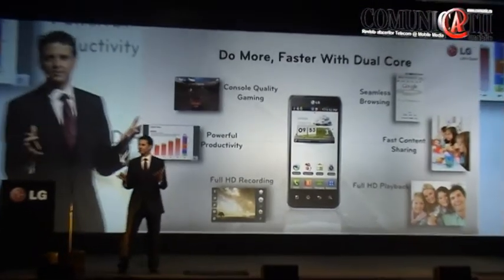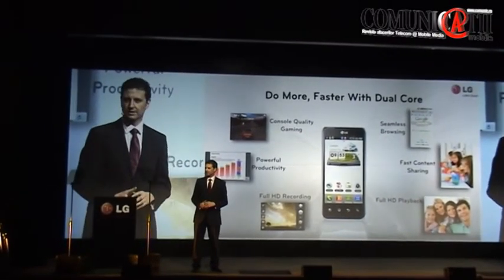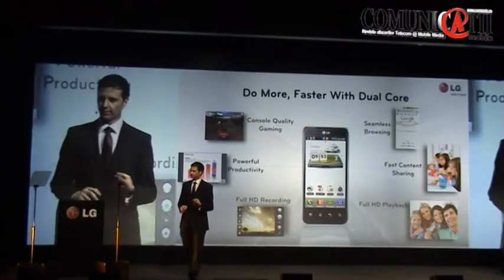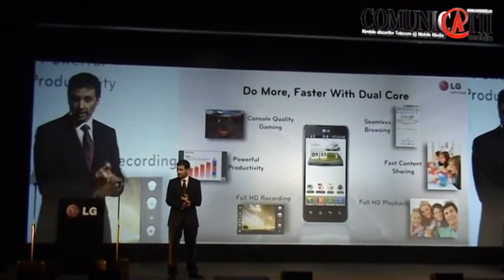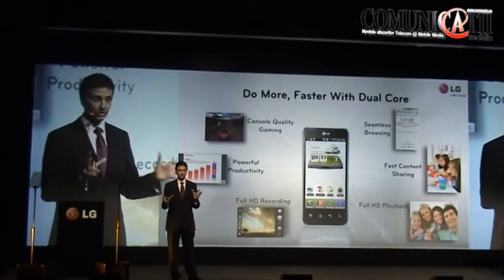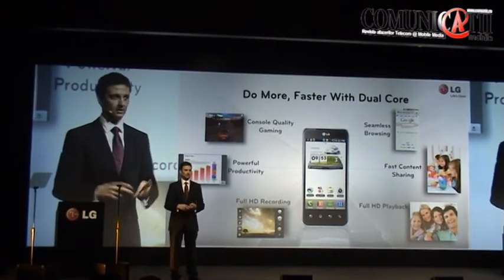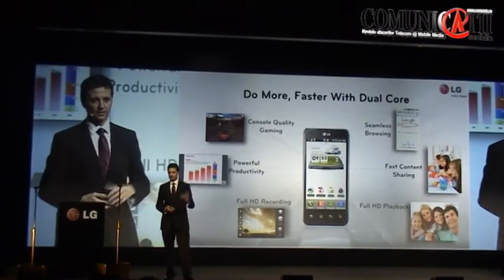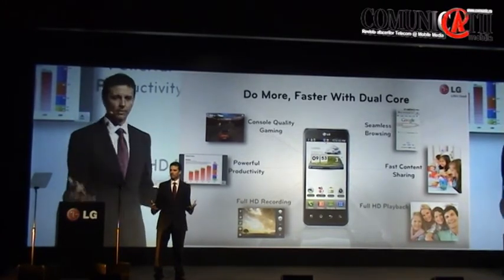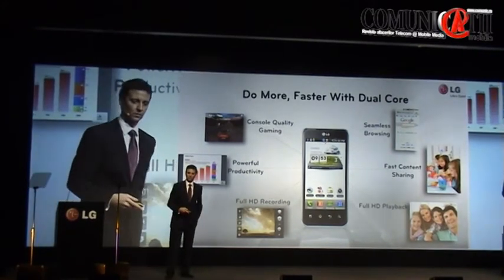So you may ask, is this dual-core technology and this performance war really needed for consumers? What we believe at LG is that this is the case. With a dual-core enabled smartphone, consumers will be able to browse the web faster, for example, by loading the page at a faster speed. They will be able to seamlessly toggle between multiple tasks. They will be able to enjoy high-quality gaming, no lag, and also enjoy high-definition movies and content on the device. That's why we say the LG Optimus 2X is a phenomenal smartphone which raises the bar of the experience for mobile users.